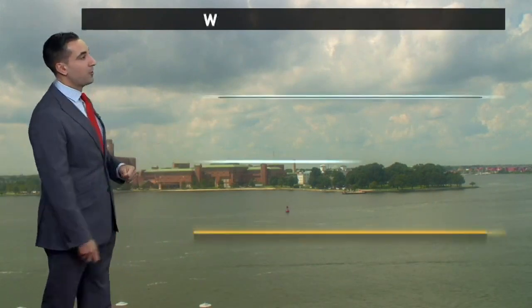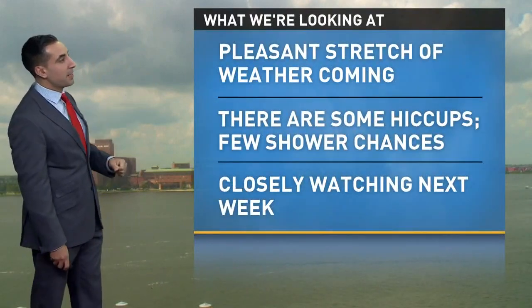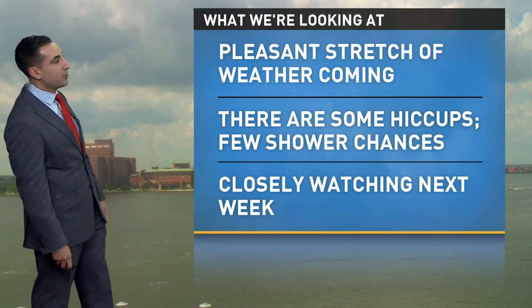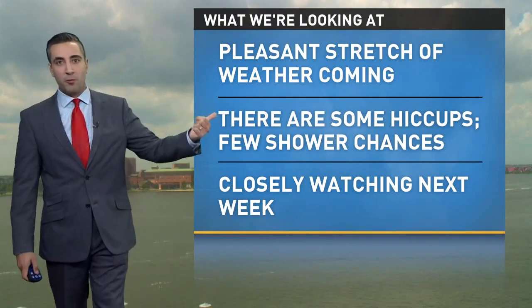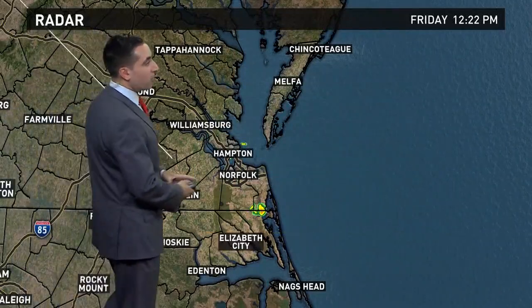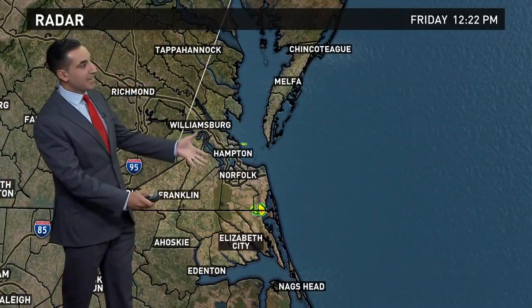A lot to watch this upcoming weekend. In the short term, we have a pleasant stretch of weather lasting through the weekend. Just the slightest risk of a few isolated showers. We'll call those some hiccups to the forecast. And then we're closely watching next week with those temperatures warming up a little bit and the rain chances going up as well.